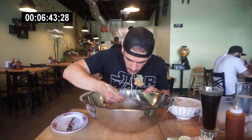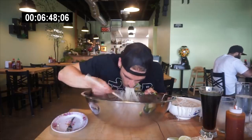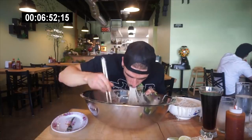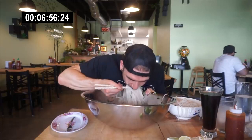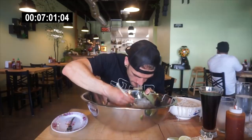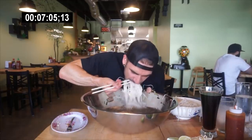Kind of the strategy was to eat the meats first, and then I was going to try to go into the noodles, separate some of the noodles out as I needed to with that extra bowl to try to cool everything off, and then just drink the broth down as much as possible so I wasn't really fumbling in excess broth. So that was kind of the overall strategy, and this is exactly what I was following in hopes that it would work out pretty well.